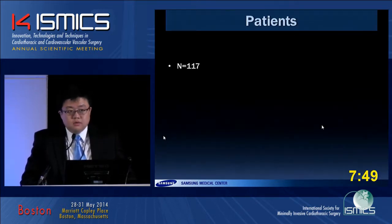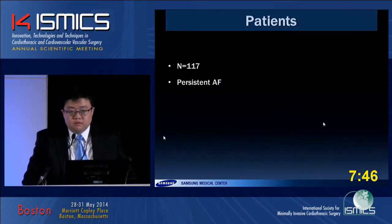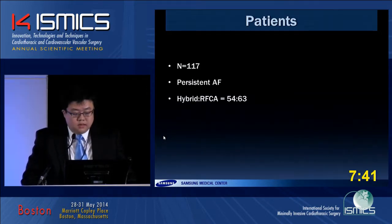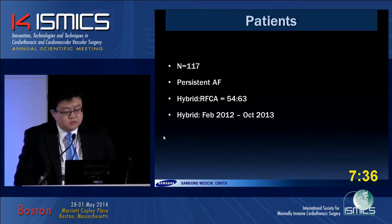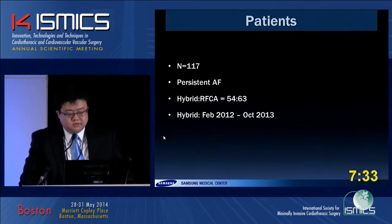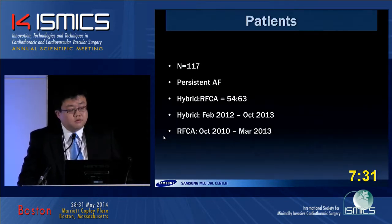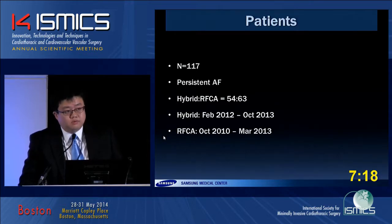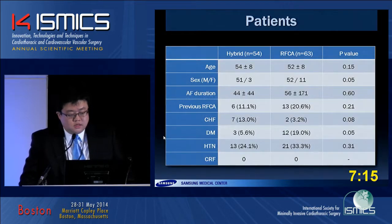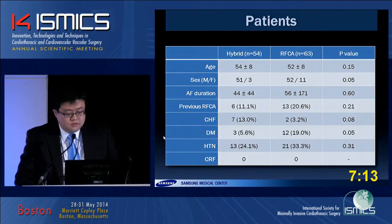In this study, a total of 117 patients with persistent atrial fibrillation were enrolled. There are 54 patients in the hybrid group and 63 patients in the radiofrequency ablation only group. The hybrid procedure was performed from February 2012 to October 2013, and radiofrequency ablation was performed from October 2010 to March 2013. In this study, the hybrid approach means a thoracoscopic ablation followed by radiofrequency ablation 3 or 4 days later. So this table shows the baseline patient characteristics.